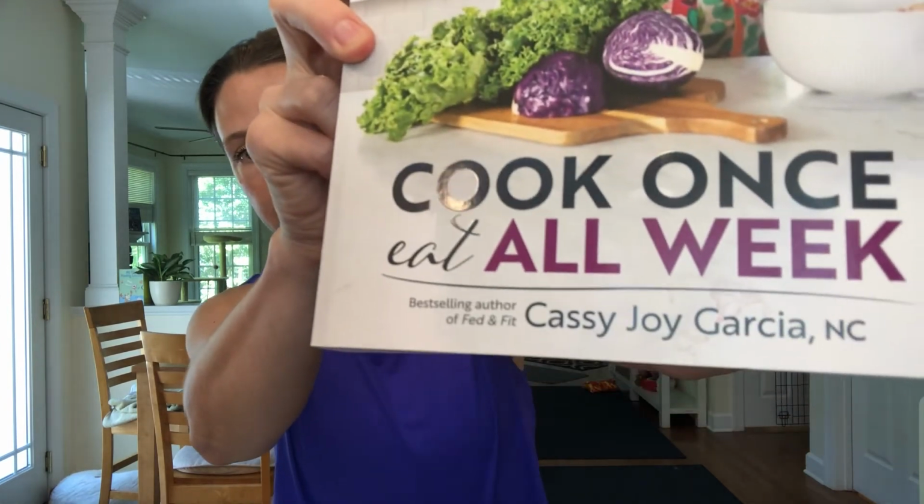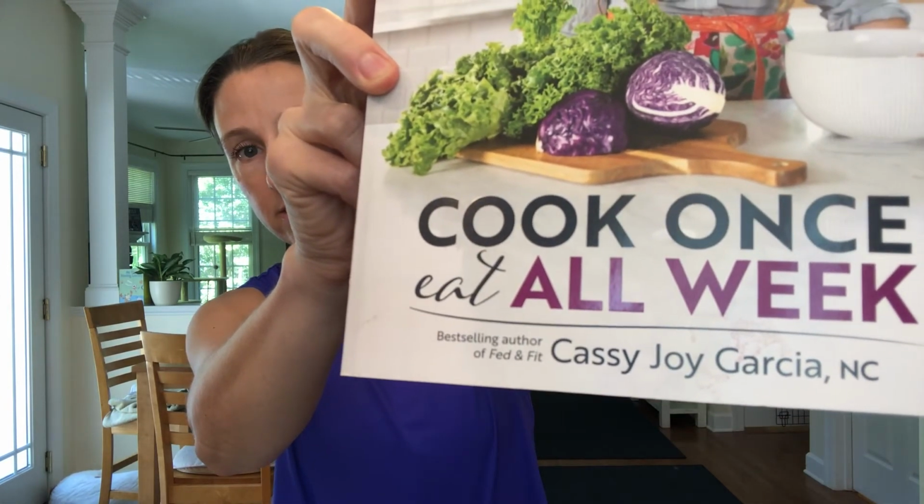This is by Cassie Joy Garcia. I love this cookbook because everything in here is gluten-free. If you don't know that I'm gluten-free by now, I don't know where you've been, but I don't eat gluten. I have a history of thyroid issues, and gluten is no bueno if you have thyroid problems.